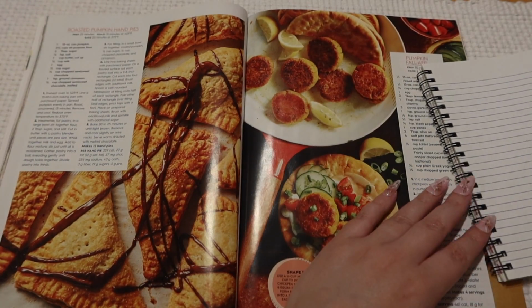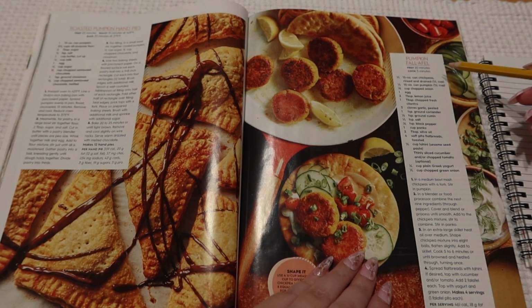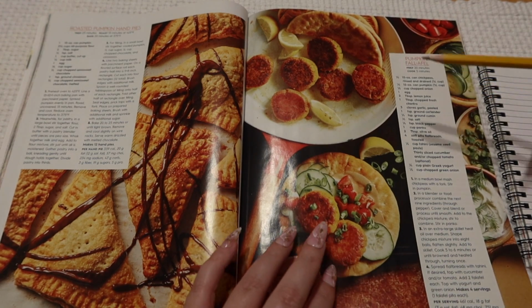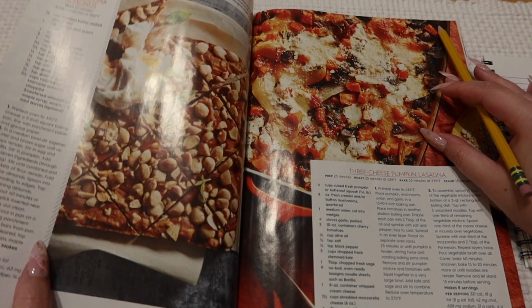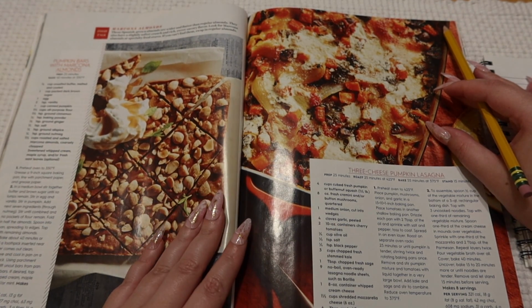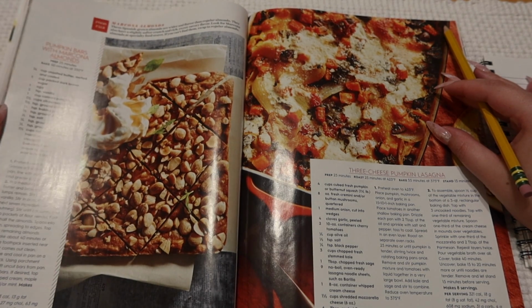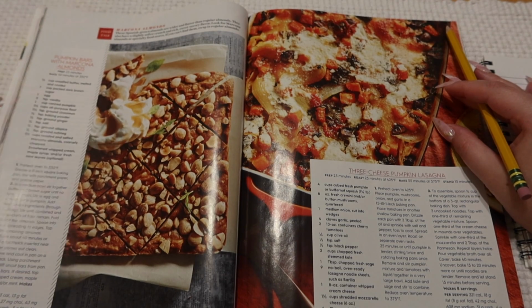I need to start a new page. Here we have pumpkin falafel. Ooh. Looks fresh. Looks tasty. Okay, then we have pumpkin bars with Marcona almonds, butter, dark brown sugar, canned pumpkin, flour, nutmeg, allspice, pretty much all the good stuff.